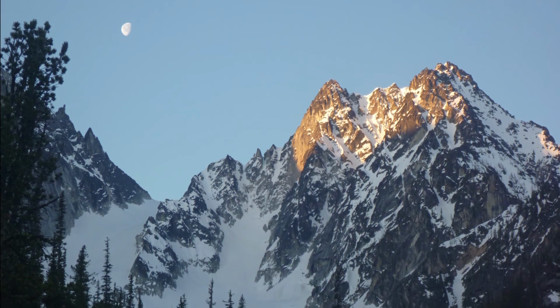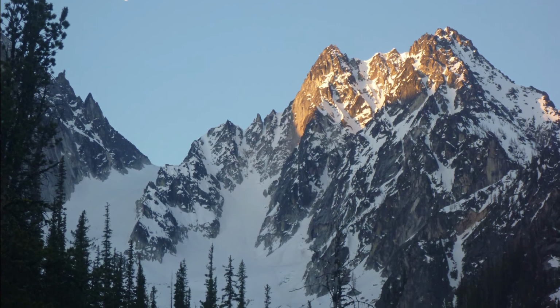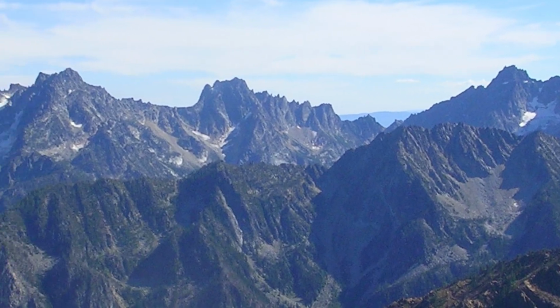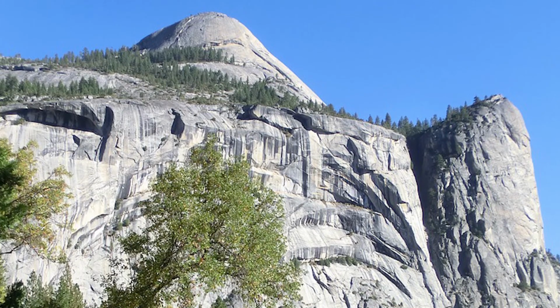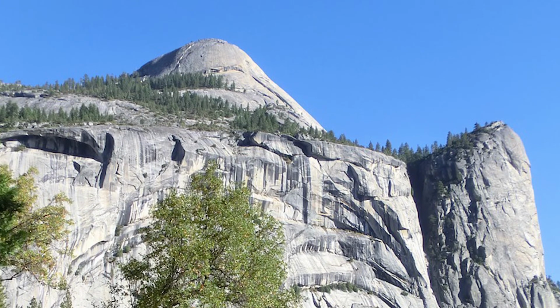Colchuck Peak stands at 8,705 feet, making it the 33rd tallest mountain in Washington. The mountain is situated along a granite ridgeline headed by Mount Stewart, known as the Stewart Range. This ridgeline, like Yosemite and much of the Sierra Nevada range, is known as a batholith, or a mountain range formed by the surfacing of magma that cooled deep in the Earth's crust.